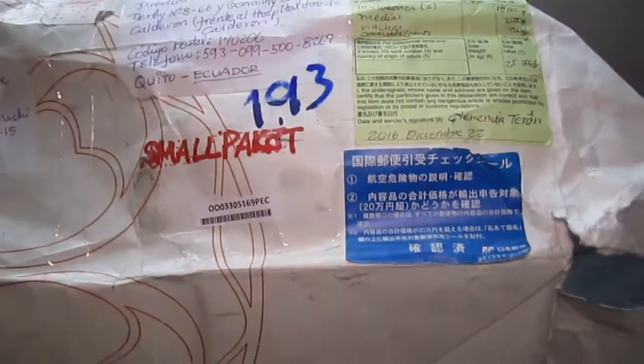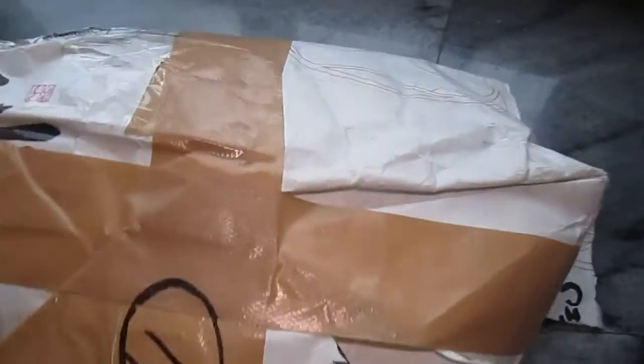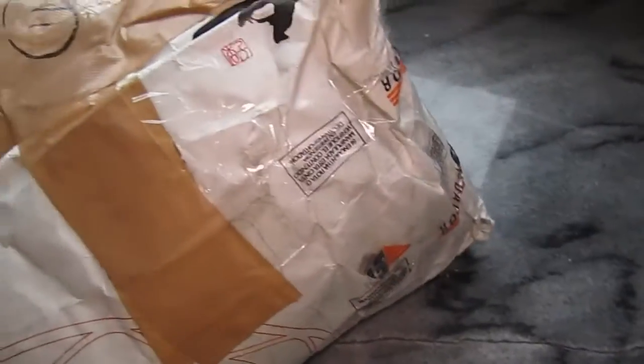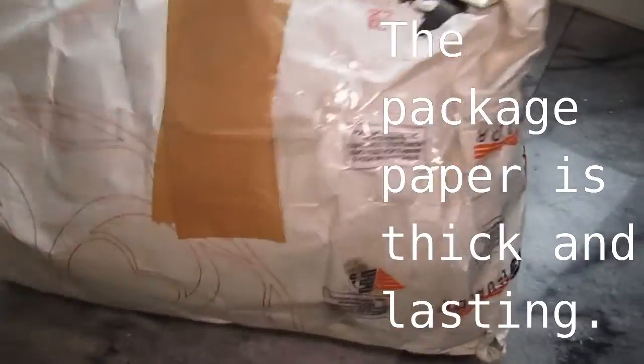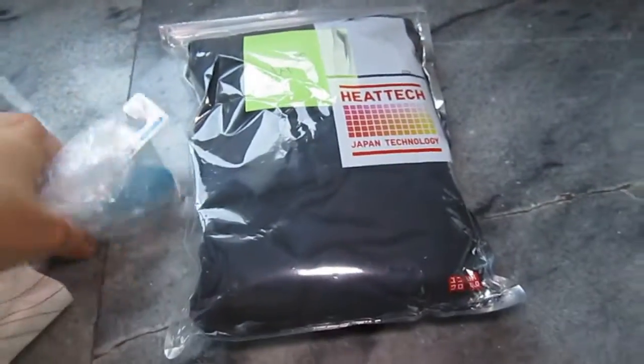Here is our direction, and here says Japan. Like that. Nice paper. It's not a thin paper, you know. So, and here it says Ecuador, EMS Ecuador. It was sent through EMS Ecuador, yes. And here says Anzo. Yeah, so what do we have here?